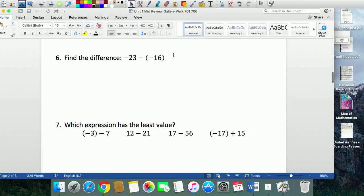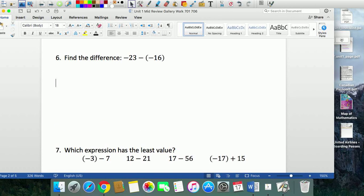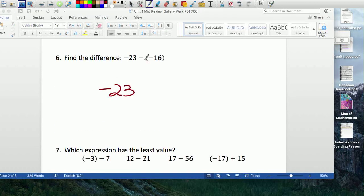Find the difference. Well, I'm going to change my subtraction to this, and negative 16, which is negative, is going to become positive now. Zero pairs, right? I've got a bunch of negatives and a bunch of positives. I can make some zero pairs. What am I going to have left over? I'm going to have more negative left over. How many left over? Well, that's the difference between 23 and 16, which is 7.